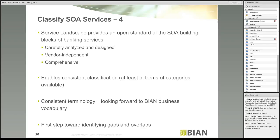It also encourages consistent terminology use within the bank, and we consider this to be a first step in identifying gaps and overlaps, because once we have categorized our services according to the service landscape, we can start to notice gaps and overlaps and then work towards a resolution or rationalization of our portfolio.